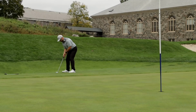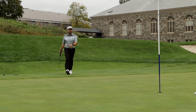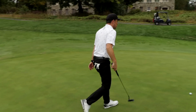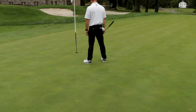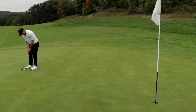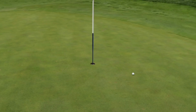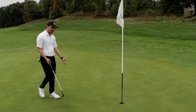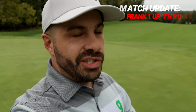Big putt. All right, Frank gave me mine for bogey. He's got a chance to go back up two here with this par putt. Look at him, he's reading it. He's getting the feel beneath his feet. He really wants this. Did he do it? I even read it left. I read the break left. All right, man. All right, we continue. No blood there. Frank is still up one in the match.